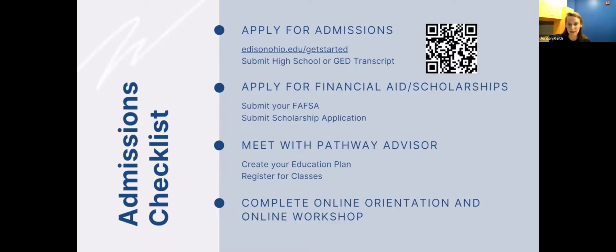You'll need to submit your high school or GED transcript, and then also you'll want to submit any college transcripts as well. You don't have to get those to us right now, but once you finish those college classes, you'll just want to get those over to us. You can use that QR code in the corner, and that takes you right to our application. You can just open up the camera on your phone.